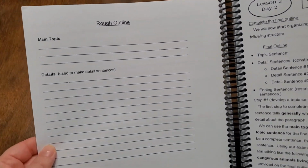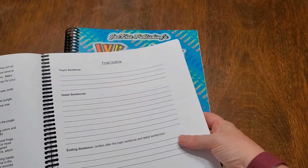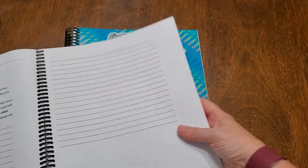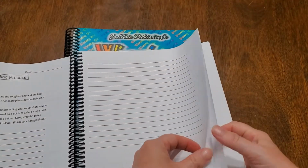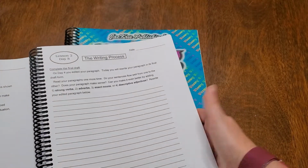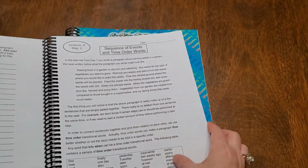And that's why I love this one, because here's your rough draft. Then you're on day 2. And then there's your final outline. And then this is your draft. So you're taking everything and copying it from your outline and putting it over here. Day 4, edit your rough draft. And then you're going to write your final copy on day 5. So I love it. It walks you through the process. It teaches you and then walks you through it.